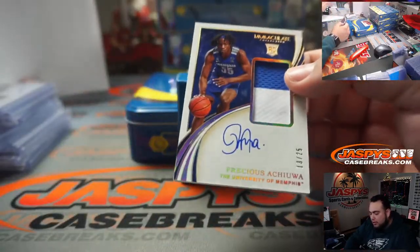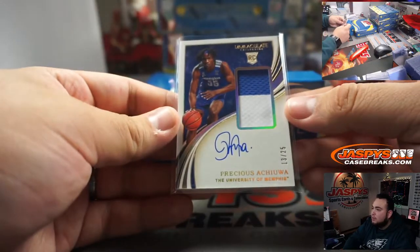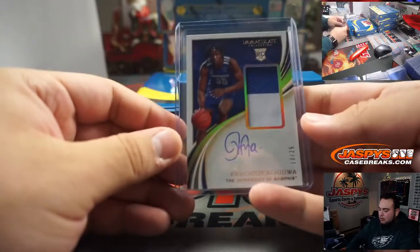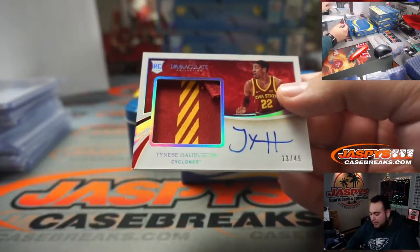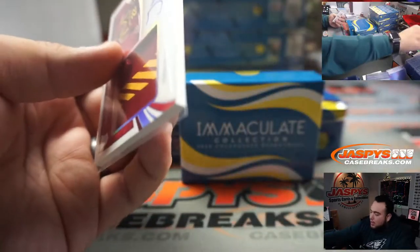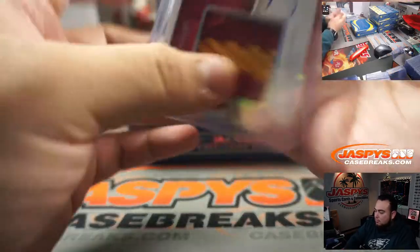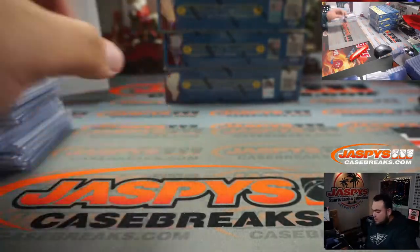We have a little Precious, 13 out of 25, 2-color patch, spot 3, Kenneth with that one, and the last one here is a little Tyrese Halliburton, another one for spot 3, and Kenneth. Alright, next one.